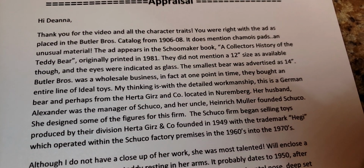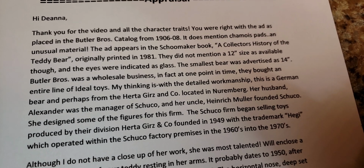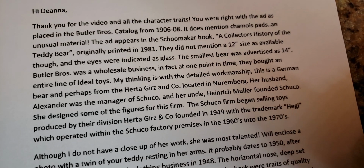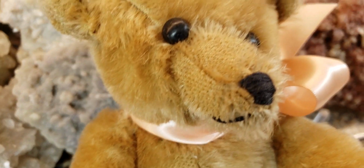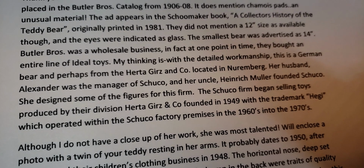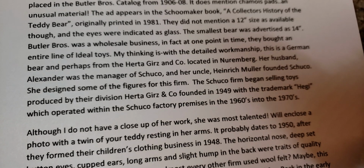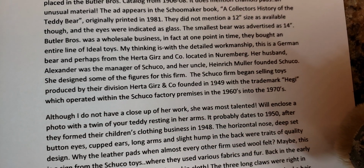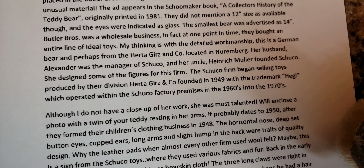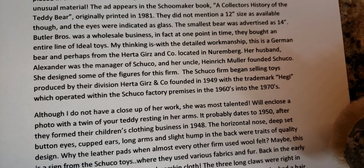"The ad appears in the Schumacher book, A Collector's History of the Teddy Bear, originally printed in 1981. They did not mention a 12-inch size as available though, and the eyes were indicated as glass." Now, my bear has leather shoe button eyes. "The smallest bear was advertised as 14 inches, though. Butler Brothers was a wholesale business. In fact, at one point in time, they bought an entire line of Ideal toys. My thinking is, with the detailed workmanship, this is a German bear, and perhaps from Herta Gers and Company, located in Nuremberg, Germany.